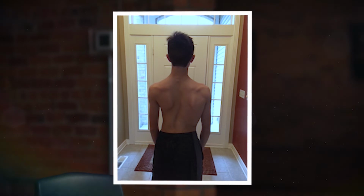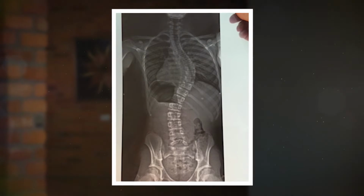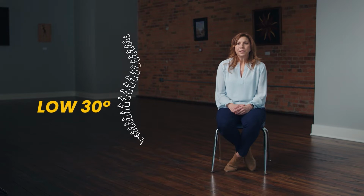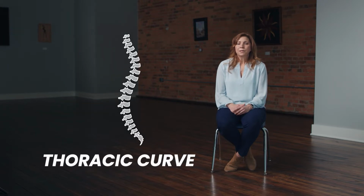So at that point, we had a family friend of ours who was a chiropractor, and we took Seth to see her and take a look at it. So she took us right away into her office and took an x-ray. And I think at that time, he might have been in the low 30s. His degree, it's a thoracic curve only.